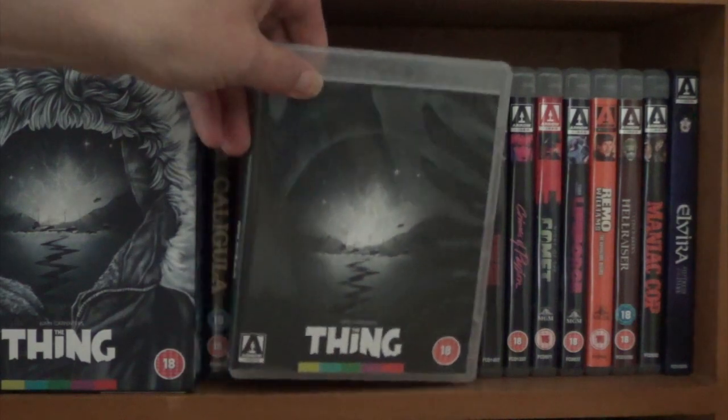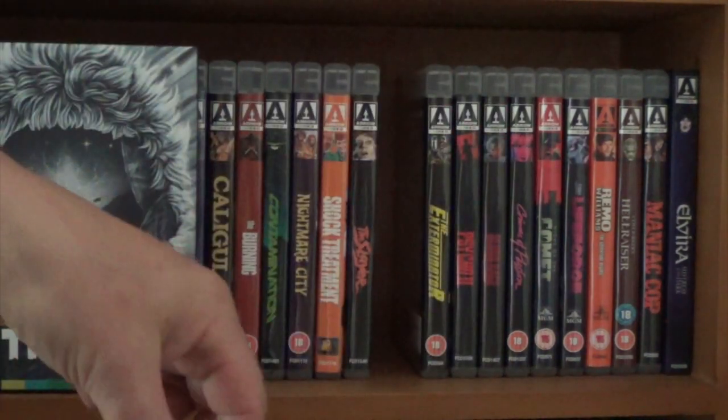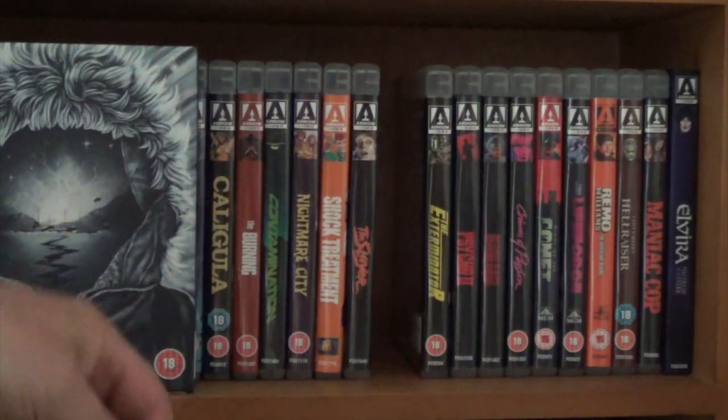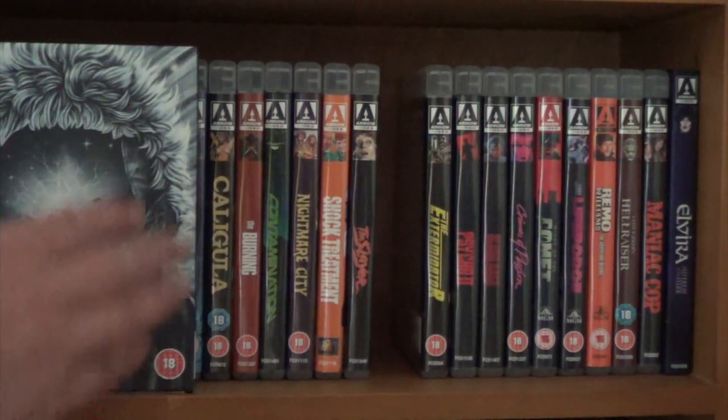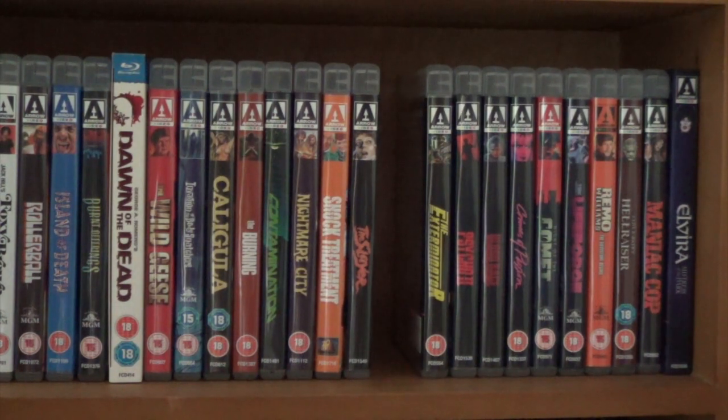Fantastic set. Blu-ray. Lovely booklet. Double-sided poster. What can you say? The Thing. Brilliant film, with amazing effects by Rob Bottin.